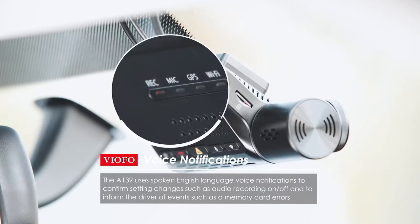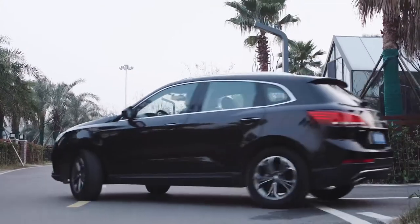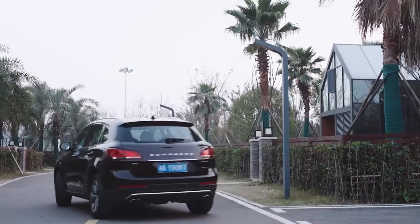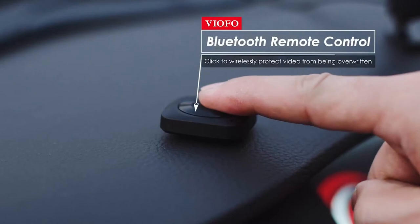Recording, 3 channels started. Video protected.